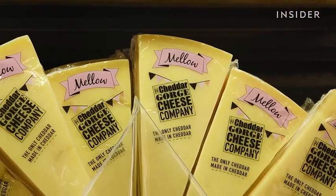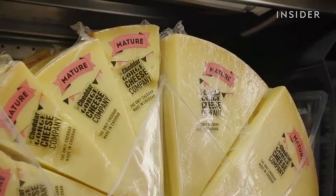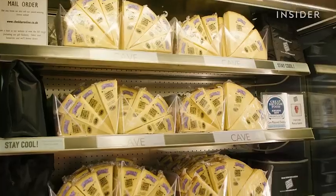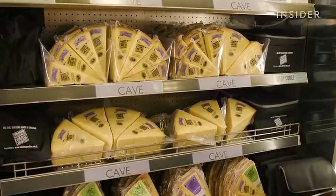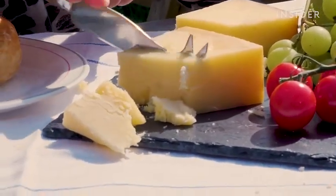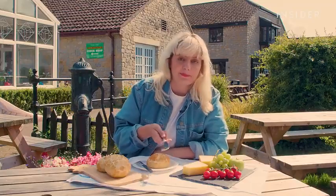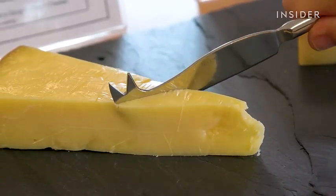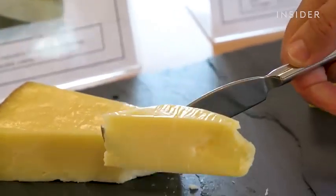For mellow cheddar, it's 4 to 6 months, mature 10 to 12 months, and vintage 20 to 24 months. Cave matured should have less of a bite at 12 months old. We tried some out to see if there's a taste difference between the maturations. The first one I'm going to have a little bite of is the Cave matured cheddar. It's really creamy. It almost has the consistency of quite a medium mild cheddar.